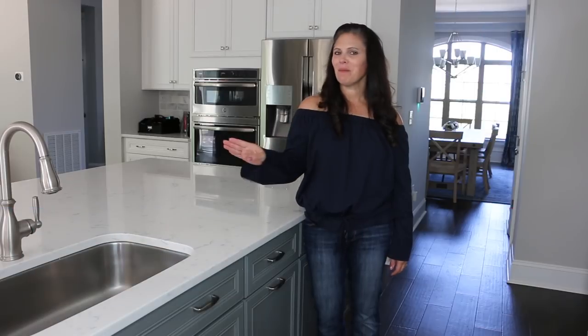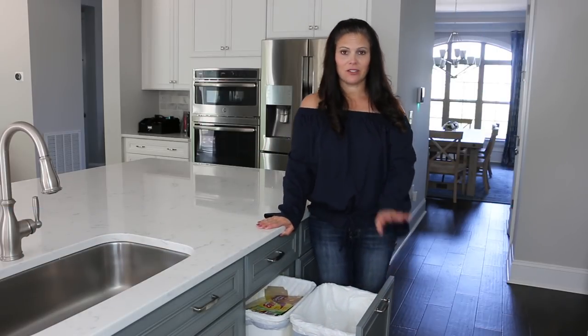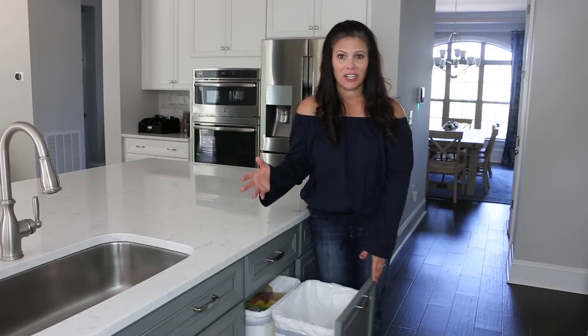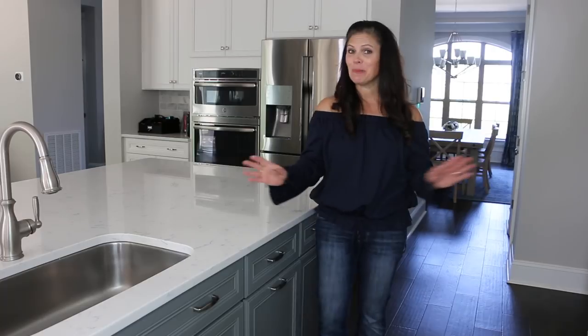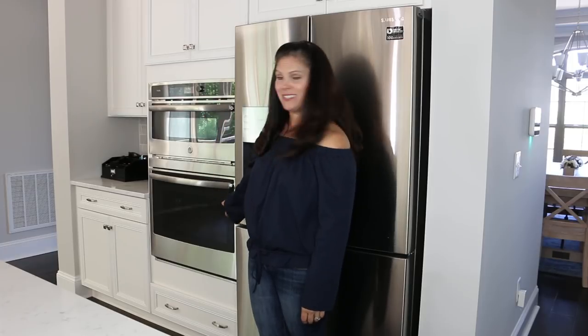Now another must-have in my kitchen is the trash cabinet. That's right, this is a cabinet that conceals two trash cans, one for regular trash, one for recyclables. I hate seeing a trash can out in a kitchen, so I think this one is perfect. So let's head over to the refrigerator. Right next to the refrigerator is the GE Profile microwave and second oven.